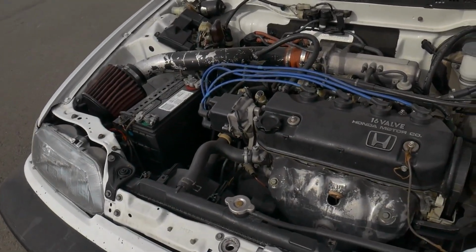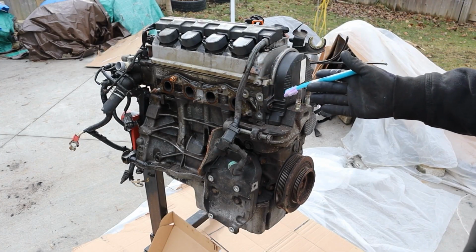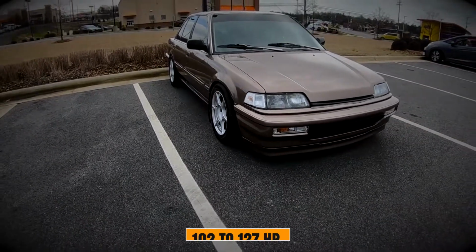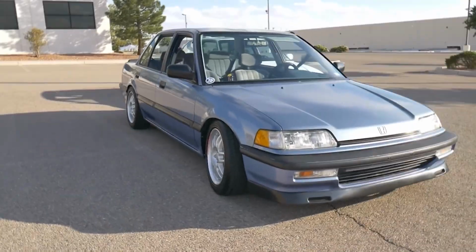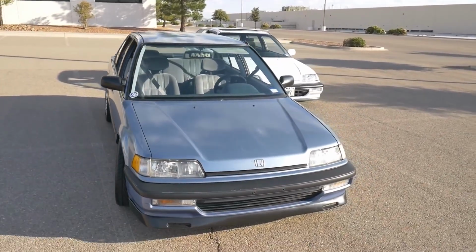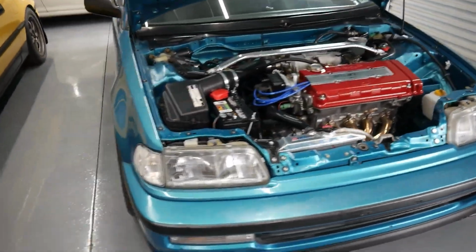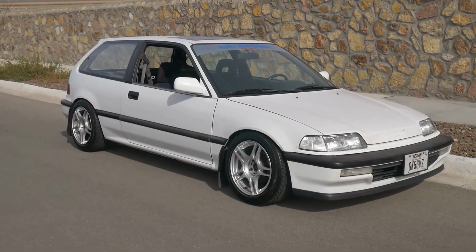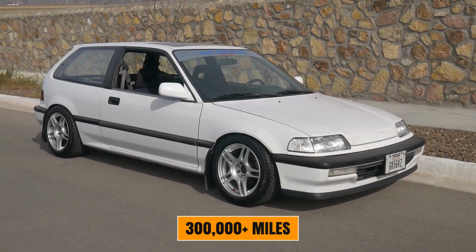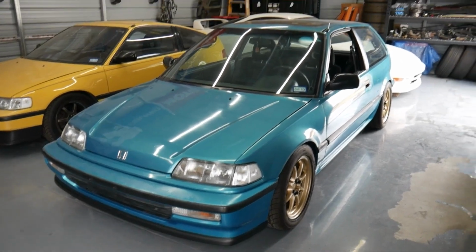The D-Series, particularly the D15 and D16 variants, might not win horsepower contests. We're talking 102 to 127 horsepower depending on the version, but winning isn't about peak power. It's about still running when everyone else has quit. These SOHC and DOHC 1.5 and 1.6-liter engines are known for effortlessly hitting 300,000 plus miles with nothing more than regular oil changes and the occasional timing belt replacement.